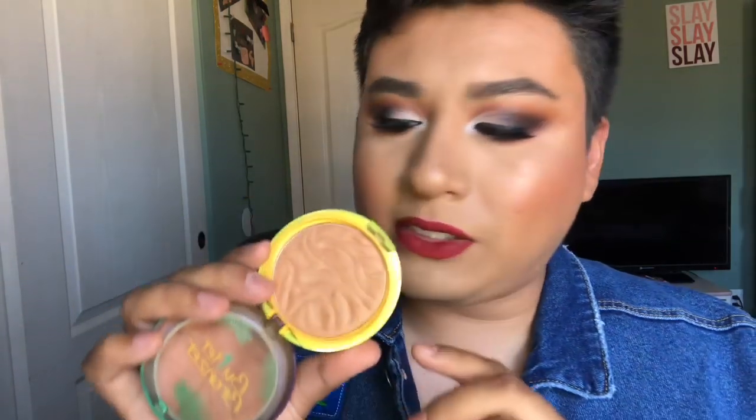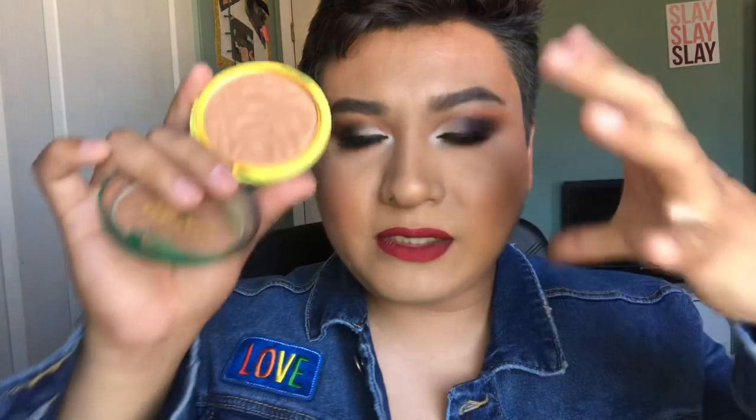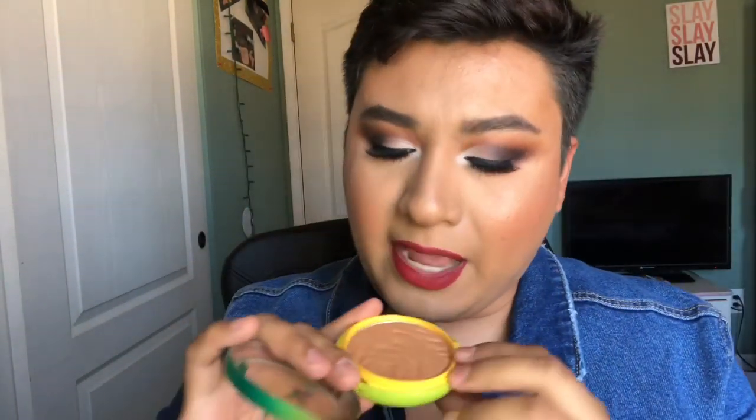So this bronzer is just my absolute go-to bronzer of life. Even when I'm wearing like normal face, no lashes or lipstick or anything like that, this is just the go-to. I love how it gives like a nice natural glow to your face, like nice bronzy glow to your face. And oh, the smell is incredible. It smells like pineapples or like a mojito.